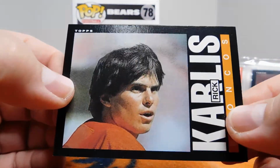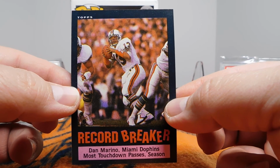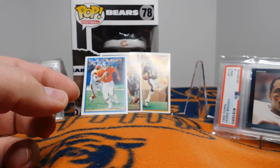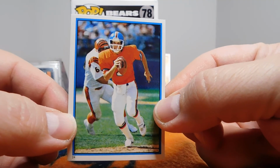All right, so there you have it. There's our pack. Nothing major, but actually, to be honest, this Dan Marino second-year record breaker I'm pretty happy with, and the Carl Banks as well. Definitely happy to get another Payton sticker, and I think it's pretty cool to pick up this John Elway as well.